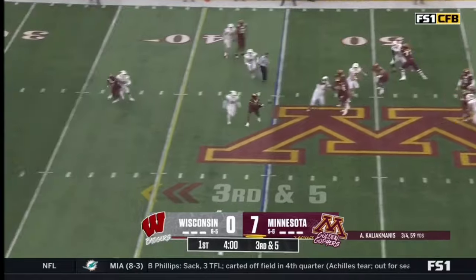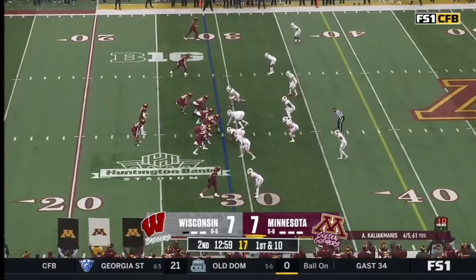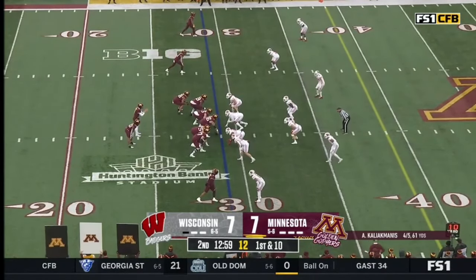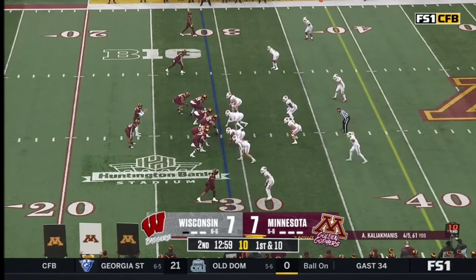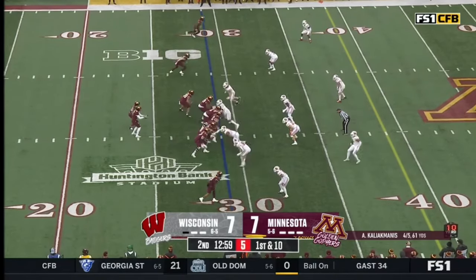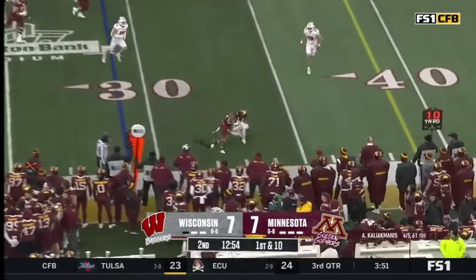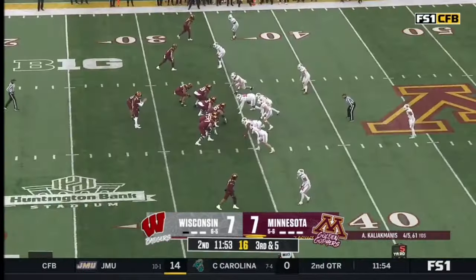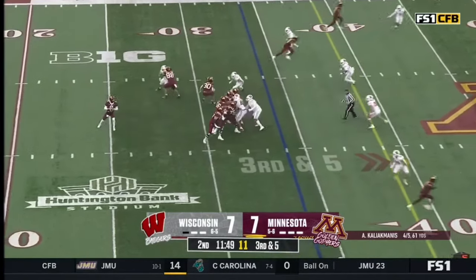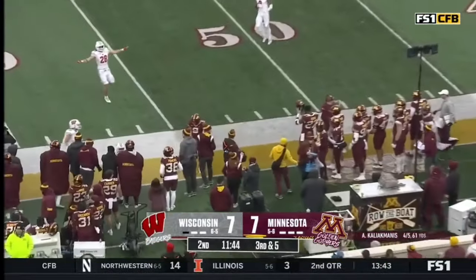Kaliakmanis, all kinds of time. Brings up fourth down. Kaliakmanis. This running game has been very good for Minnesota. Back to pass to Newbin with a nice one-handed catch. Another TFL for Getz. Kaliakmanis trying to get rid of it. Flush, it's out of bounds.